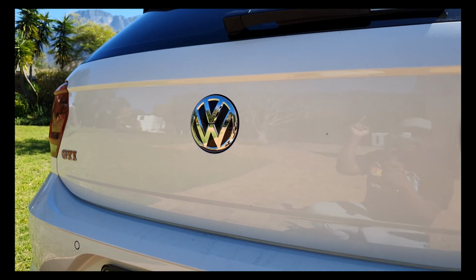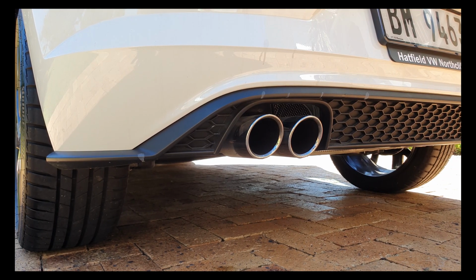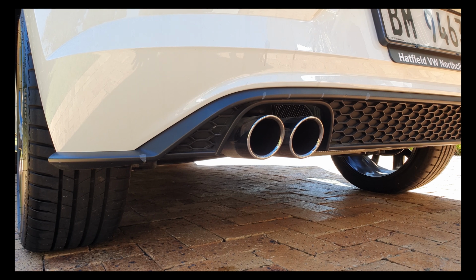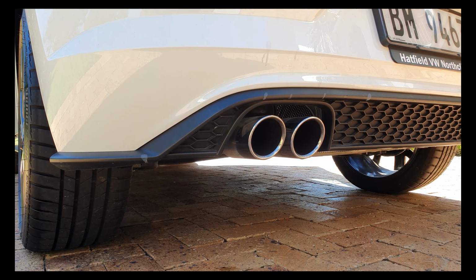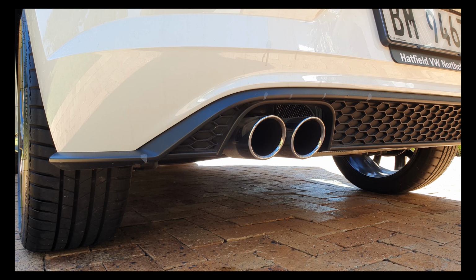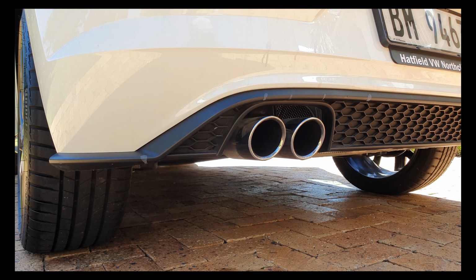That's a nice touch. Most cars are doing this though. I know that most of you want to hear the engine sound, but trust me, you will be disappointed because the car is not allowed to rev above 3000 something when it's stationary. So in order to get the full sound, you have to rev it in a gear and then when you're driving. So I'll just demonstrate for you now.